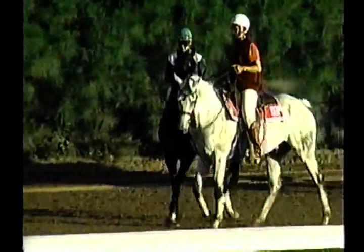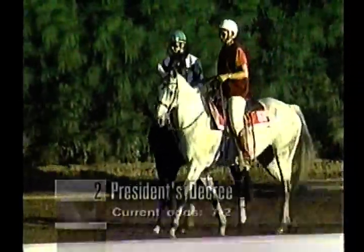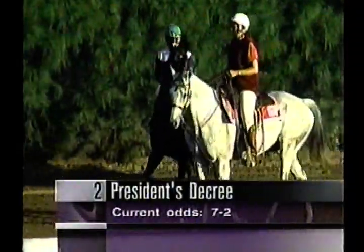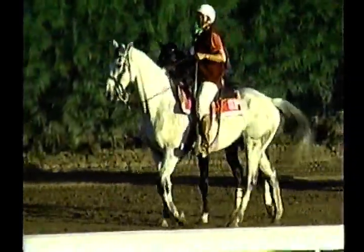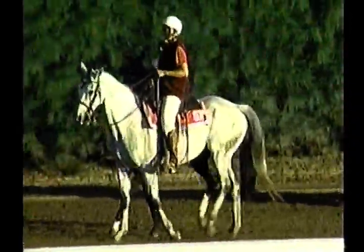As you mentioned, President's Decree, of course, the 2-horse, and Dave, very interesting, the high-price yearling, and getting some support at 7-2. Handicapping guru Jerry Brown pointed out to me that President's Decree has only 2 starts, but his numbers are terrific, and his trainer, young Elliott Walden, seems to improve a horse second after a layoff. Also, first-time Lasix and Shane Sellers in the irons.